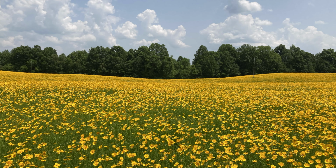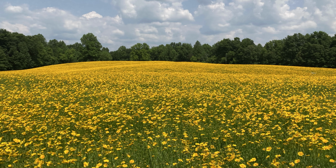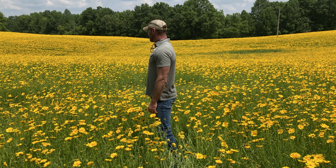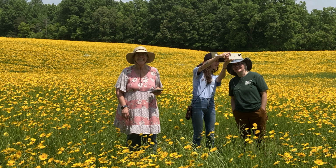Guys, just look at this. Gorgeous field. I don't even know if I should say field or fields, because it's just a ton of lance leaf coreopsis. And they talked about harvesting the seeds. They talked about having to use herbicides so that they could keep it all just lance leaf coreopsis. It's very important in their industry to keep the species separated and then to create their mixes from that, because they create very specific seed mixes. And they also have to clean and condition their seeds.